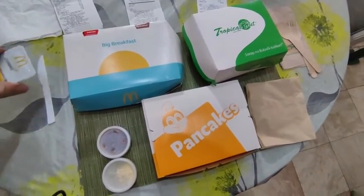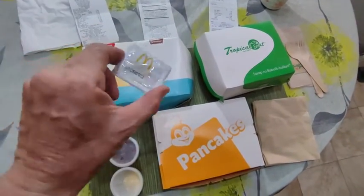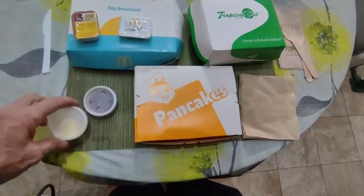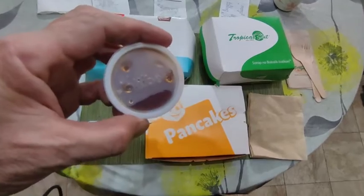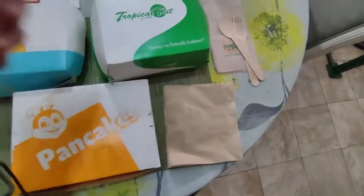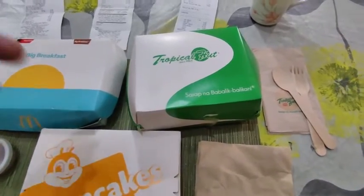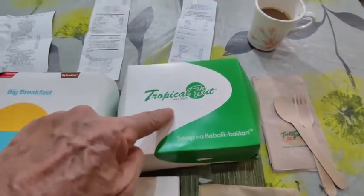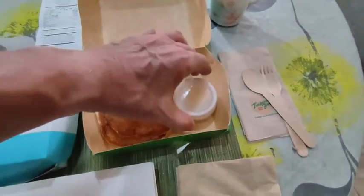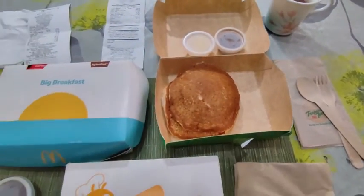So for the McDonald's, they give you syrup and butter. Same thing goes with Jollibee, but they come in these containers. And with Tropical Hut, let's take out this tape. With Tropical Hut, since 1965, they put their syrup and butter inside the box together with a pancake. There you go.